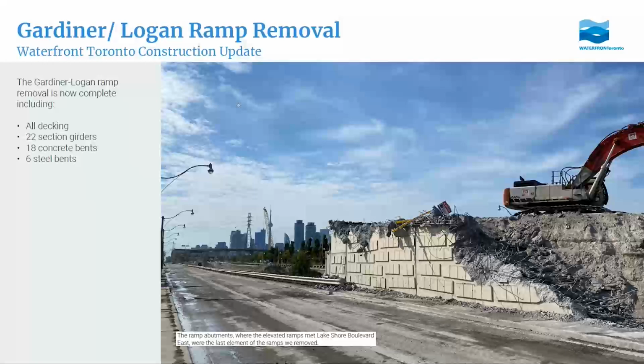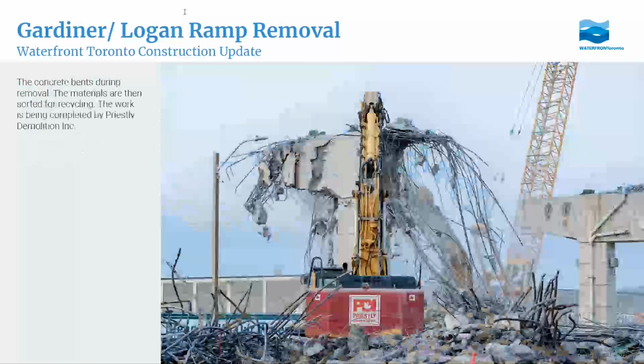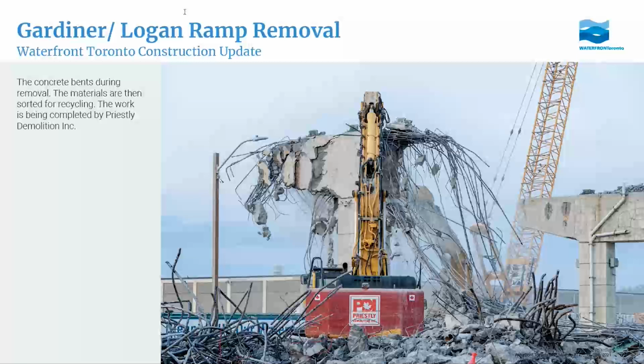This is sort of the most dramatic thing we've done recently, which is the Gardner-Logan ramp removal. So the big abutment you see in the foreground is where the elevated Gardner used to touch down onto Lakeshore and bring cars up to Logan. And on the left-hand side, close to the edge of the photo, you can actually see the elevated Gardner, and you can see where they chopped it off. And there's this huge stretch in between that no longer has the overhead deck or the columns. So all the decking's gone, all 22 girders, all concrete vents, and the steel vents have all been taken out, and this abutment is, I think, the last piece that's being removed. And then we'll start to put Lakeshore back together here in its temporary configuration, at least. And we've got just a couple deconstruction slides to show you.